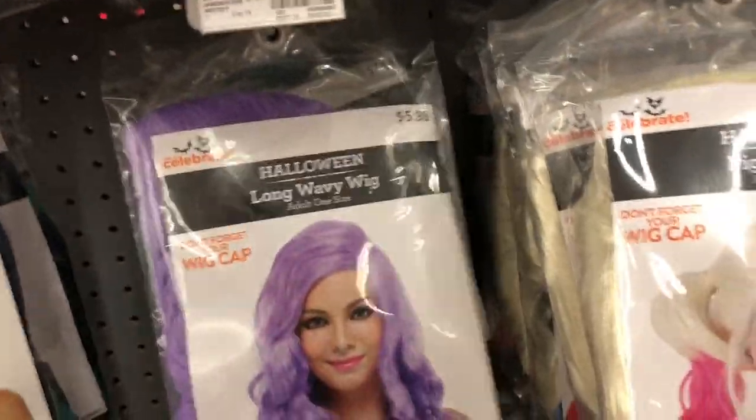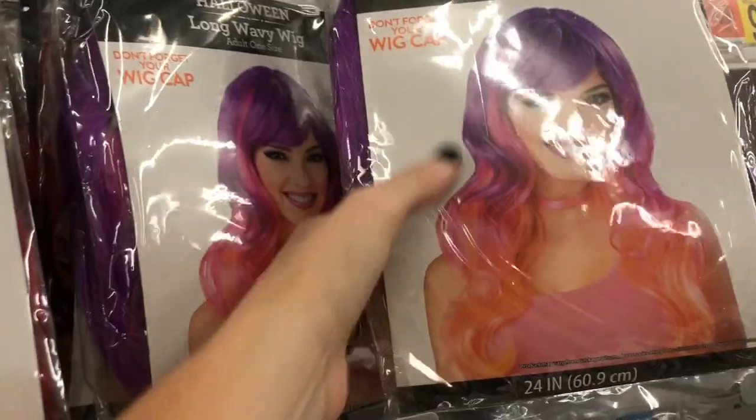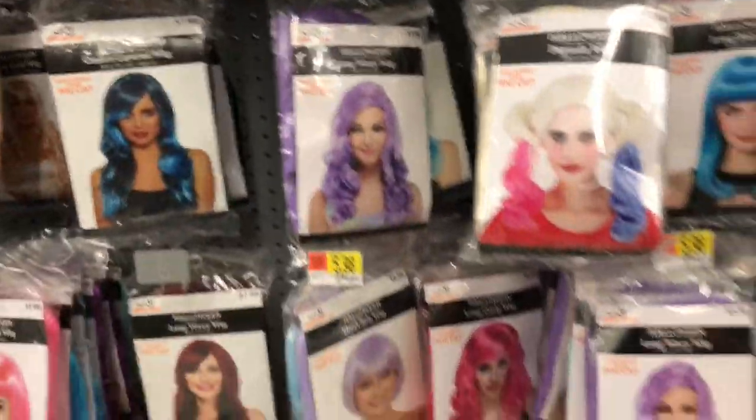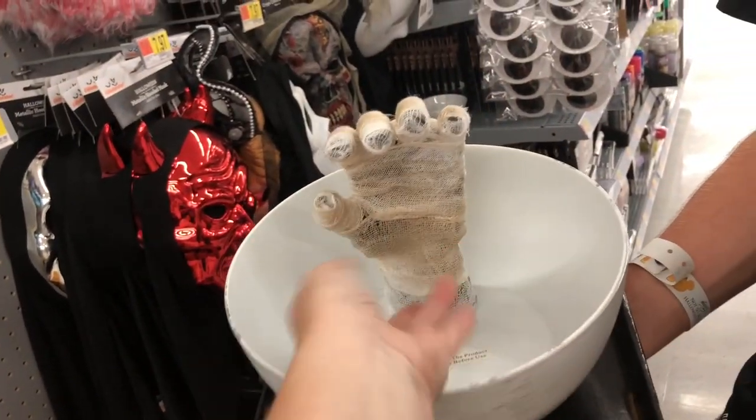They've got purple, blue, long wavy, ombre, all these wigs. Whoa! I want some fun. What are you doing?